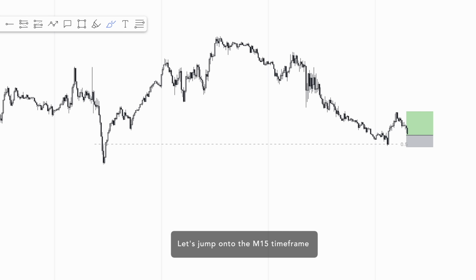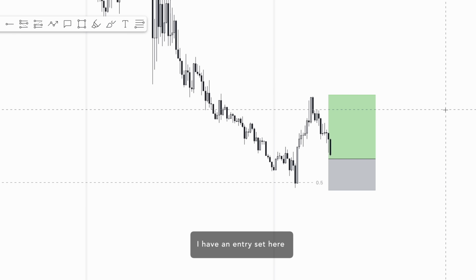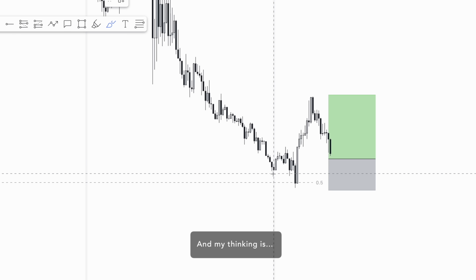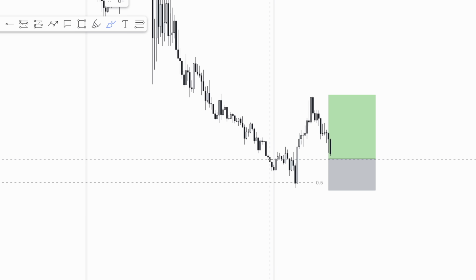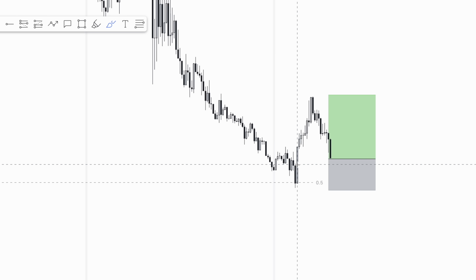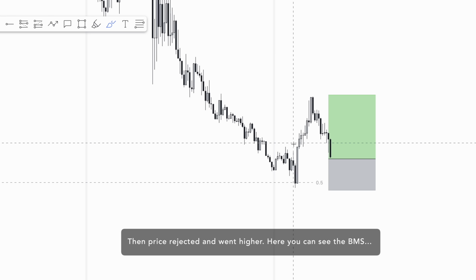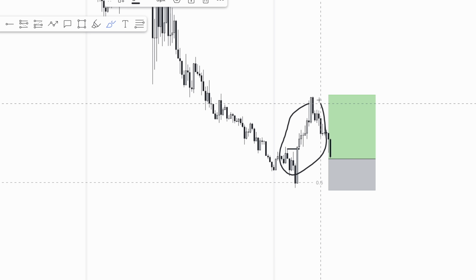Punta tayo sa 15-minute. Meron ako ditong entry, guys. So yung thinking ko is we have New York midnight open, bumaba siya into this area, into this high time frame midpoint, tapos tumaas siya, break of market structure dito, tapos that was like during London.